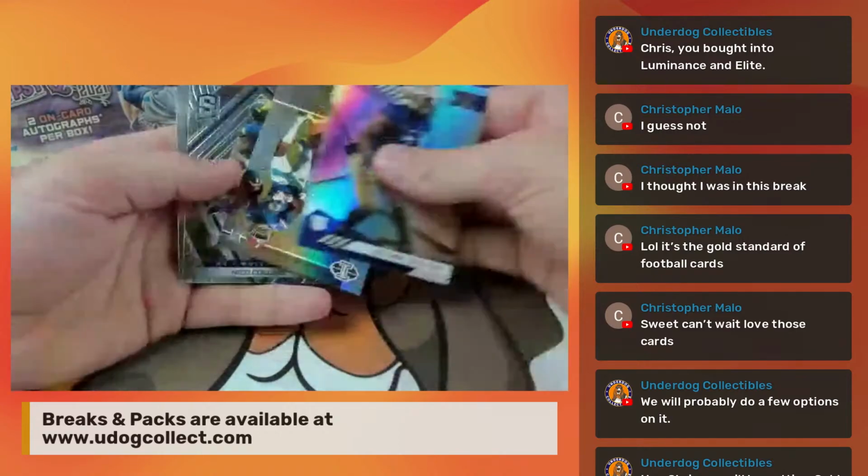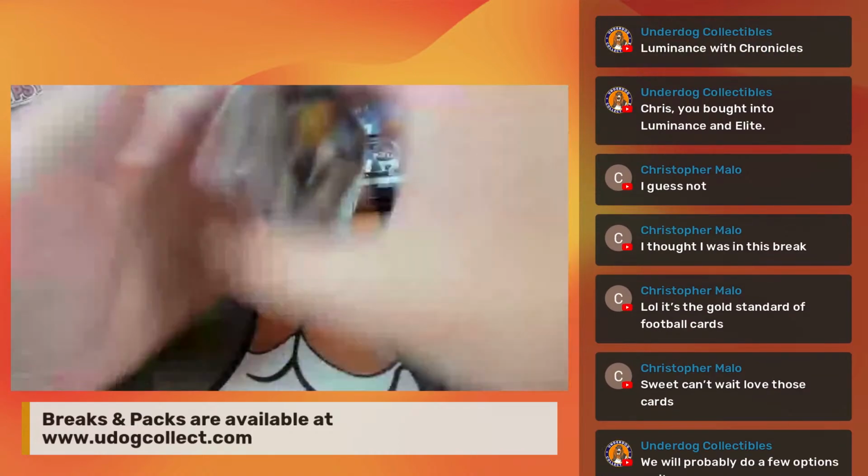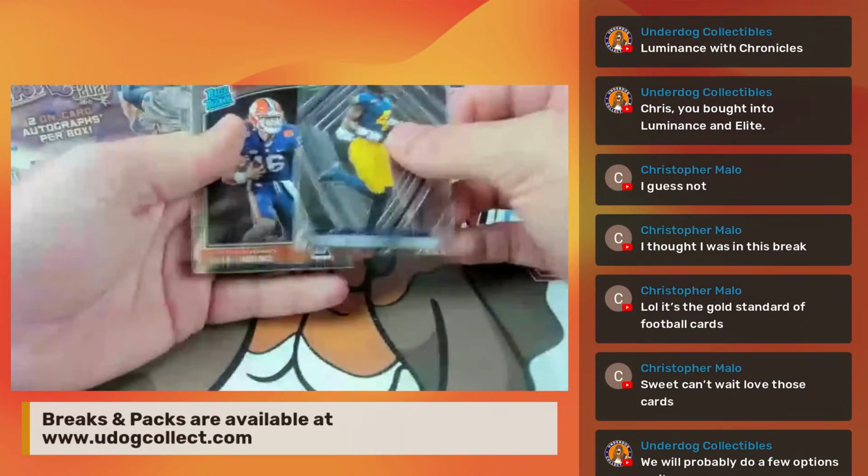Here I've got Elijah Molden, Kyle Pitts, got Nico Collins, and Trevor Lawrence.